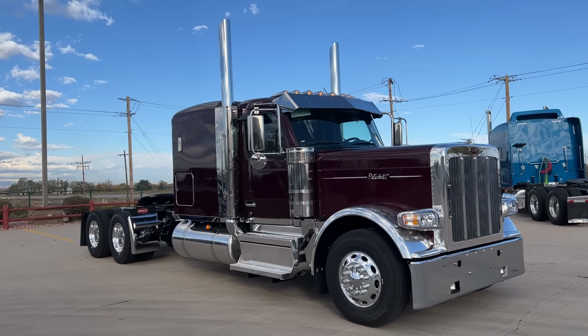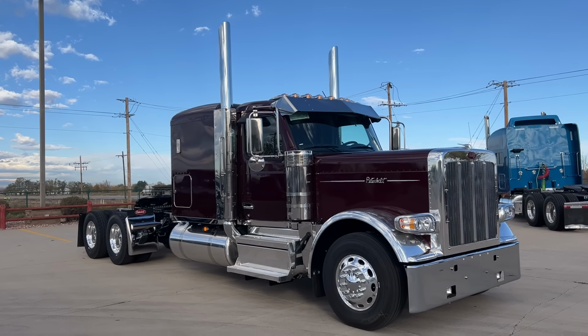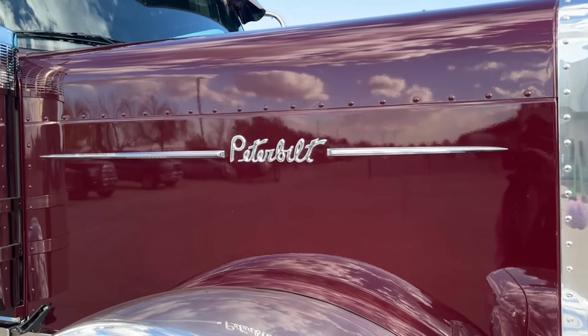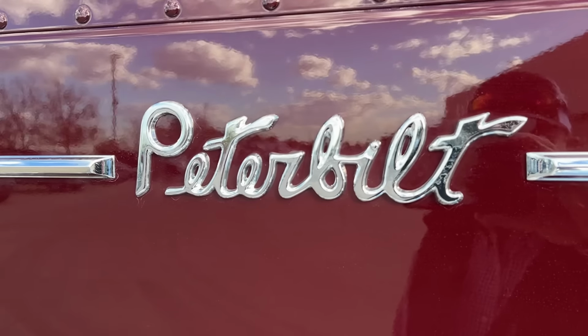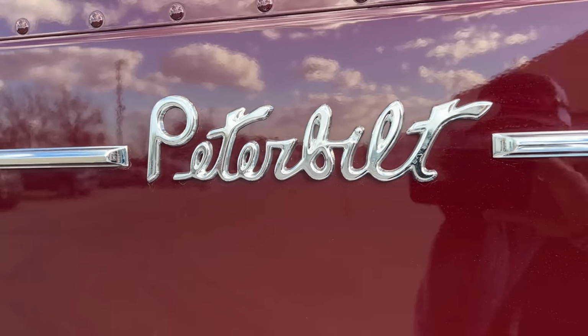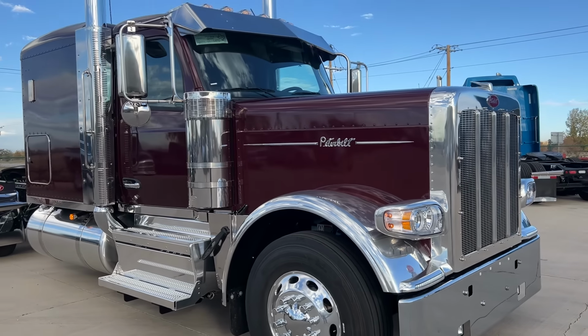Got a beautiful truck here today for delivery. Schneider Trucking. It's a 2025 Peterbilt 589 extended hood with a 72-inch flat top. And this is in the legendary package. How you can tell that at a glance is it's got the polished stainless steel fenders. But most importantly, it's got the Peterbilt logo with the two spears on each end of the hood. That's the old original Peterbilt logo there. I'm probably going to get one of those and put it on my toolbox.